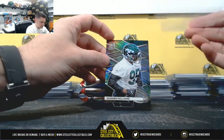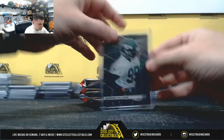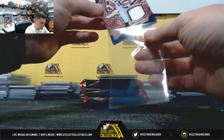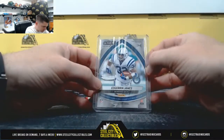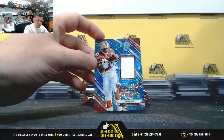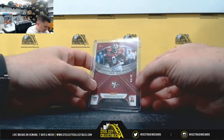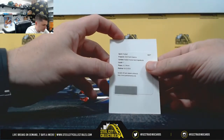Quinnen Williams, $31 of 99, 1. Edgerrin James, $1 of 15. Jerry Rice, $44 of 99, 4. Redemption, Radiant Rookie Patch Signatures, AJ Brown.